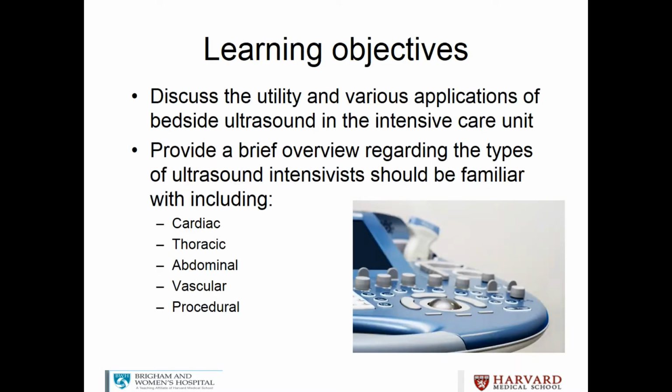Today we'll be talking about ultrasonography in the intensive care unit. Our goals for today are to discuss the utility and various applications of bedside ultrasound in the intensive care unit, provide a brief overview regarding the types of ultrasound intensivists should be familiar with, including cardiac, thoracic, abdominal, vascular, and ultrasound for procedures.